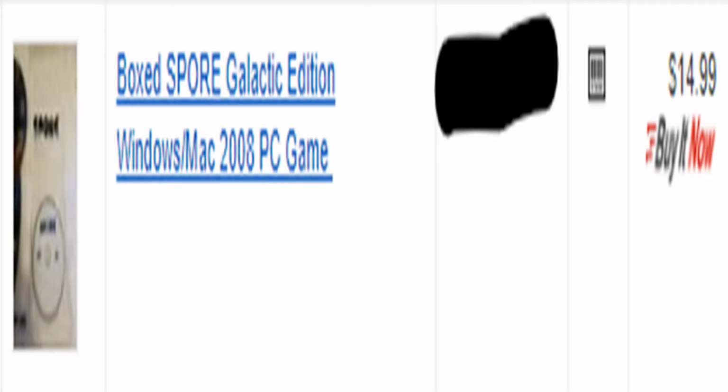Sold a boxed Spore Galactic Edition for Windows and Mac. It's a 2008 title. What's really cool is that this is kind of a special box. It has the hard plastic and everything to it, and had some other goodies. I paid a little bit, probably like $4, and it only sold for $14.99 shipped. But I thought it was cool, and I was just trying to hurry up and get to the next sale, and ended up picking that up.